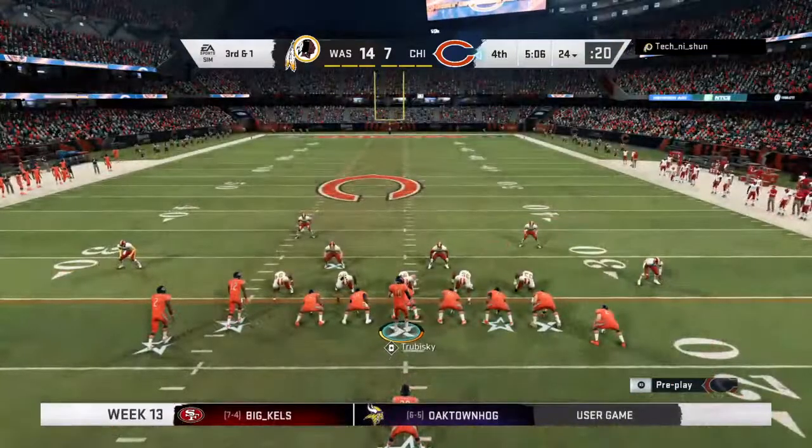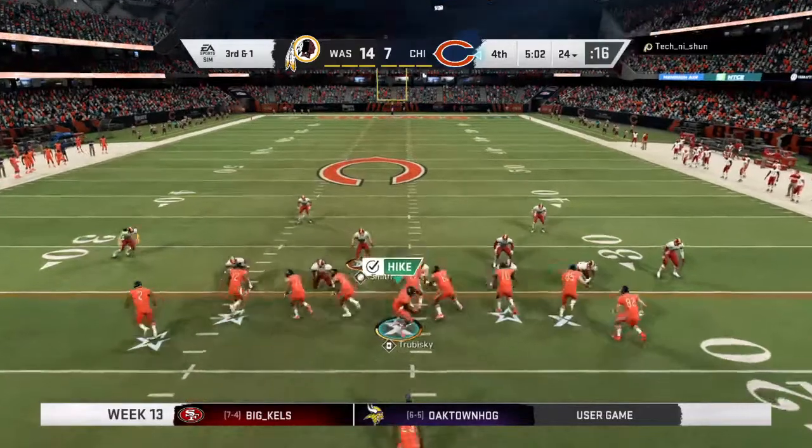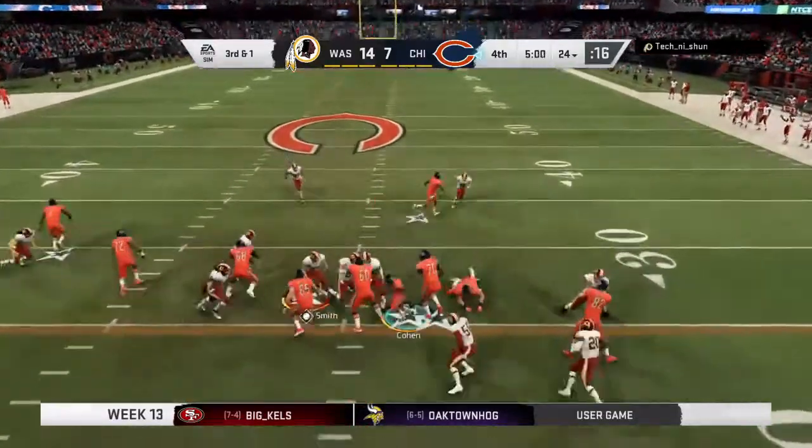The Bears on 3rd down, lacking much success, just 2 for 7 to this point. They need just a yard here. It's 3rd and 1. Now Cohen.